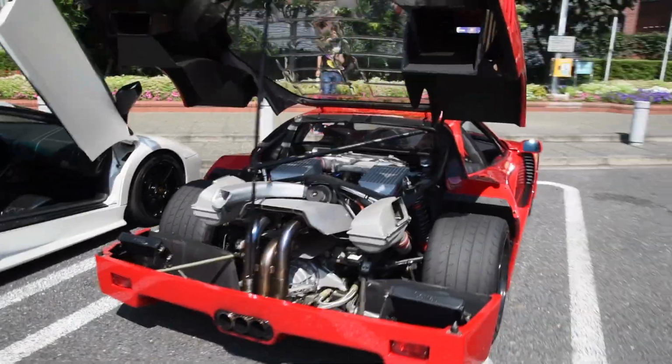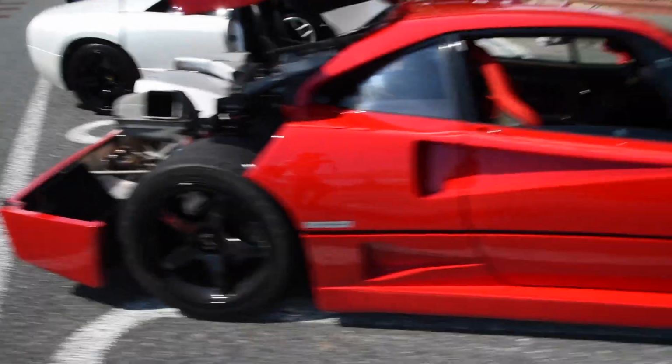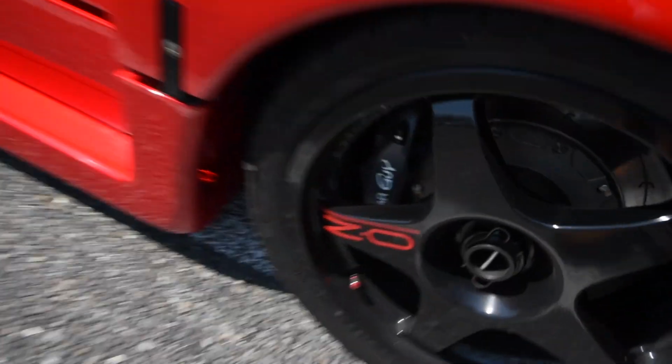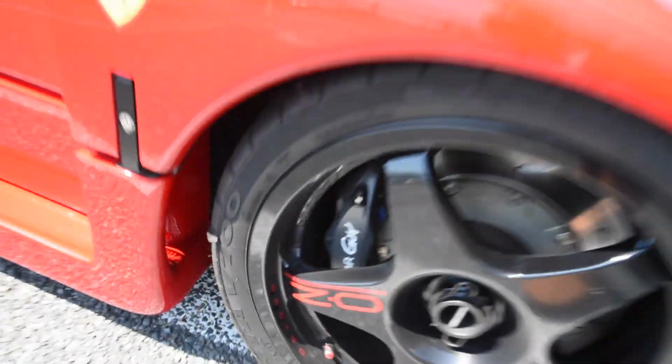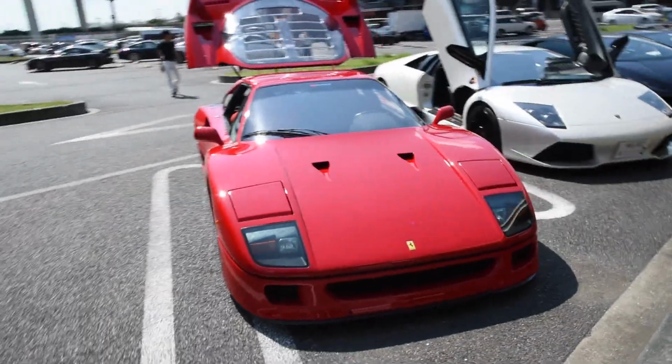Here we go, F40 with the engine up. Oh, it's got OZ wheels. It's got car guy, brake helpers. That's cool.